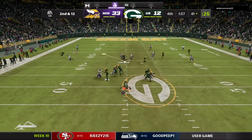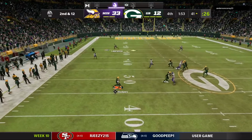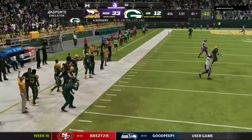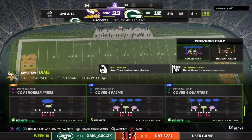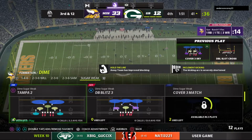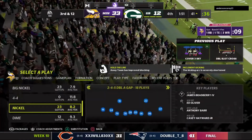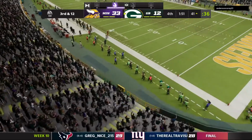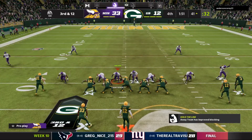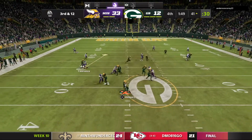Rodgers again now. And incomplete. That incompletion is not a surprise with the way that this one has gone, and the frustration of body language is evident everywhere to put through the ringer in this one. An incomplete pass on that last play, and that means they'll need to come up with something here on 3rd down. Rodgers going to throw.